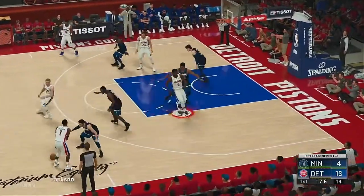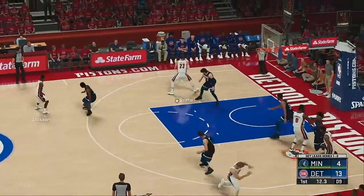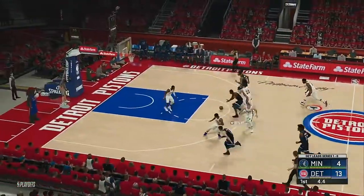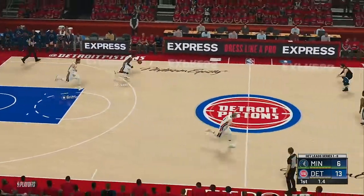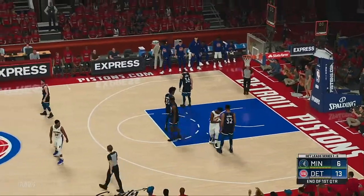I didn't think it was a bad choice on that possession. Just 2 seconds between shot clock and game clock. Here's Griffin, and that one goes long. Here's Wiggins. That one drops for him. Well, that was quality defense, but Wiggins showing off tremendous athleticism, able to overcome that defense.